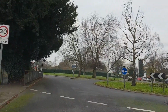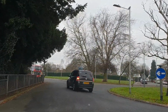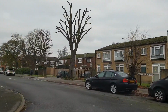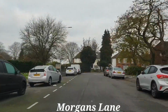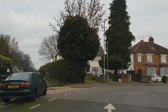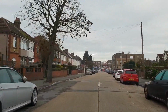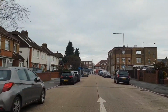Now this is a roundabout, and I'm gonna stop here because there are cars coming from the right, and now that's it. I'm gonna take the second exit, and this road, remember, this road is one way. How do you check that it's a one way road? First of all, there are blue arrows on the side. The other thing, look for the parked cars. They're on both sides, they're facing the same side. That means it's a one way.